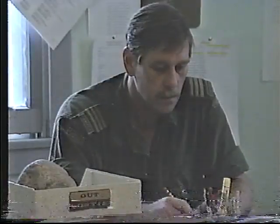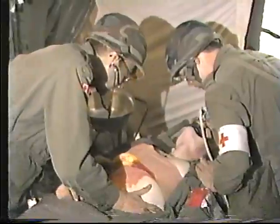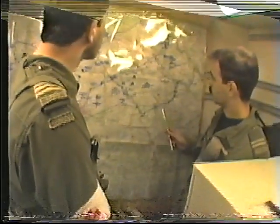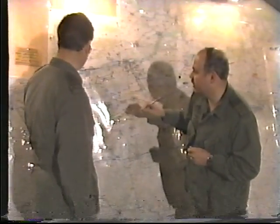The division surgeon provides medical advice, develops policy and plans on medical treatment and evacuation, and coordinates the employment of division medical resources. G1 Dental is responsible for providing advice, determining priorities for dental care and treatment, and coordinating employment of division dental resources.